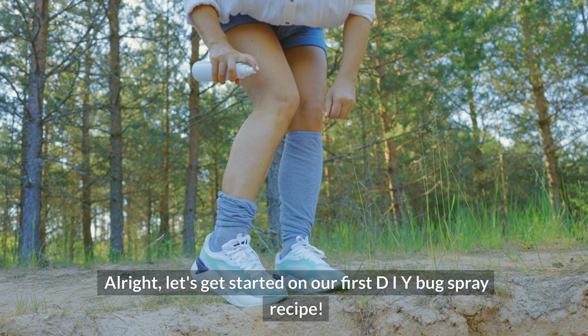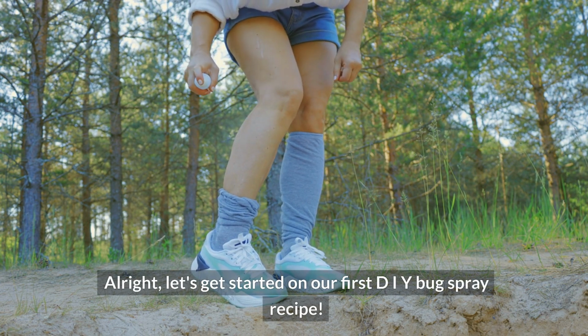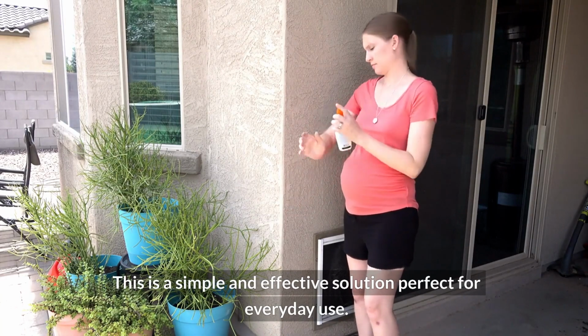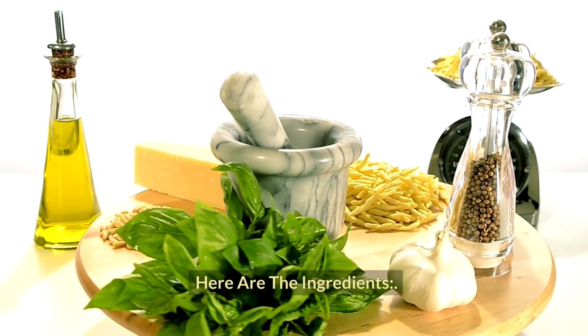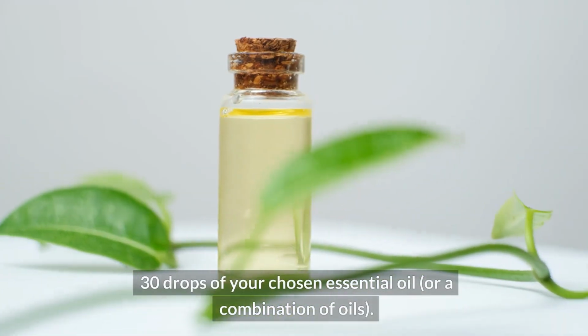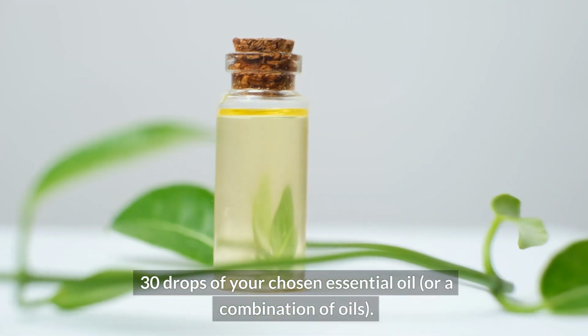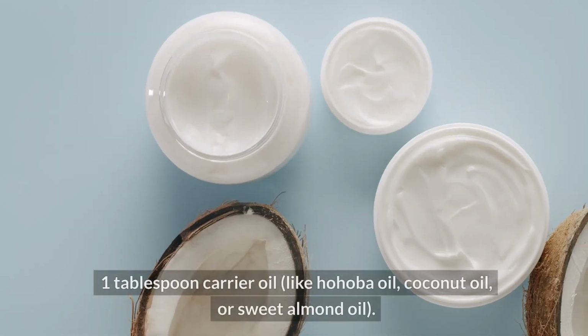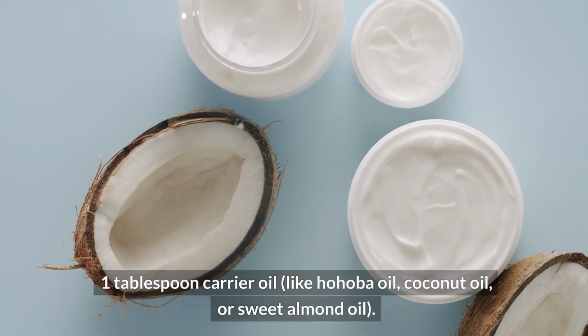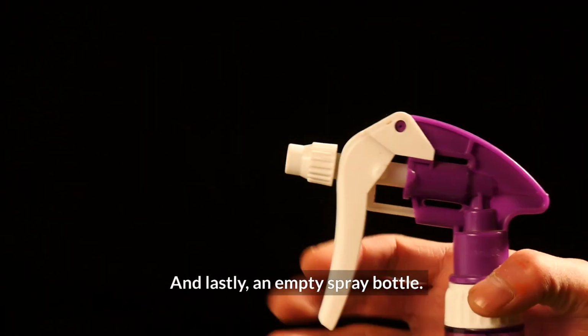DIY spray repellent recipe. Alright, let's get started on our first DIY bug spray recipe. This is a simple and effective solution perfect for everyday use. Here are the ingredients. 1 cup witch hazel, a natural astringent. 30 drops of your chosen essential oil, or a combination of oils. 1 tablespoon carrier oil, like jojoba oil, coconut oil, or sweet almond oil. And lastly, an empty spray bottle.